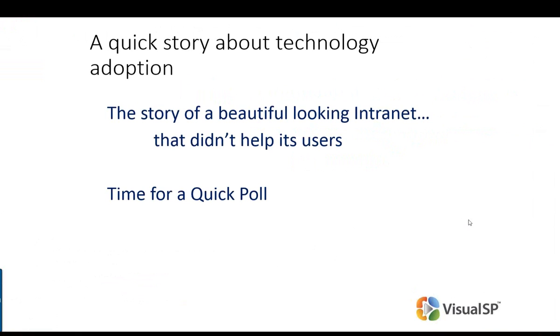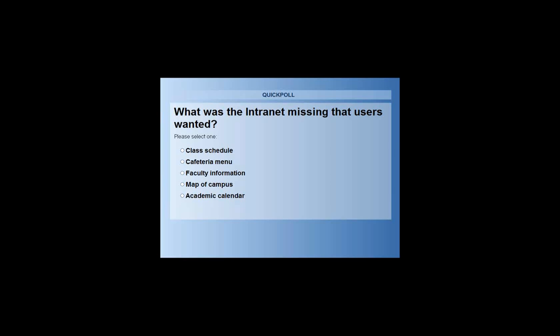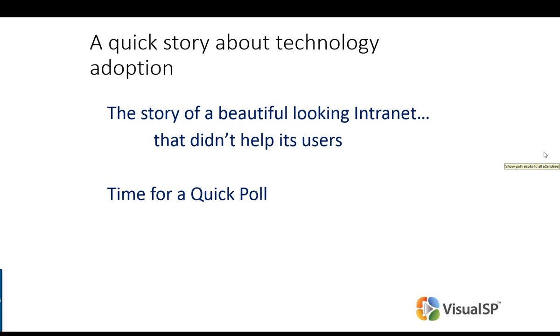Let's see if I can get a poll out for this. And launch. All right, so a poll has been launched. You tell me, what do you think that was that people were looking for and they could not find? I've told this story before, so people who have heard this before might know what I'm talking about. All right, quite a few of you are voting already. I'm going to close this down in about 10 seconds. All right, closing the poll now. And I'm going to share it with you guys as well.